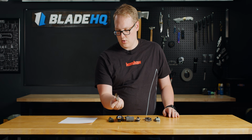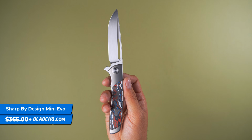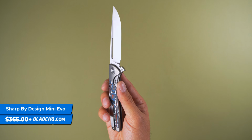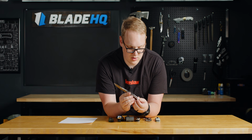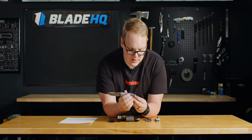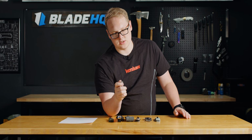And then last on the table, we have the Sharp by Design Mini Evo. And these knives are absolutely incredible. Some of the best machining ever. In fact, at first glance, you might think this was an integral, but it's not. It's just very well put together. And then the action on these is so smooth.